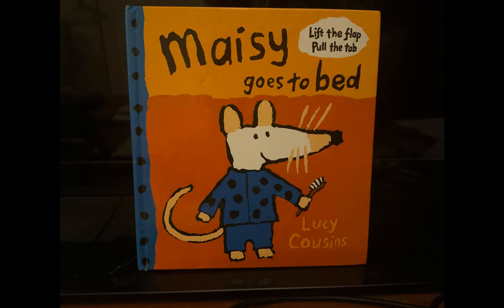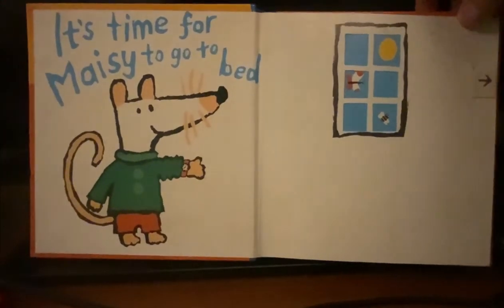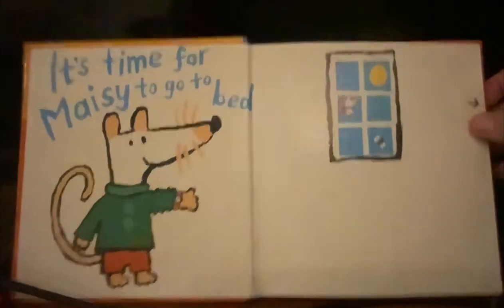Maisy Goes to Bed by Lucy Cousins. It's time for Maisy to go to bed.